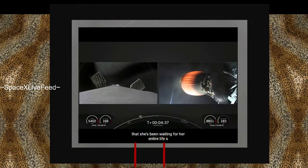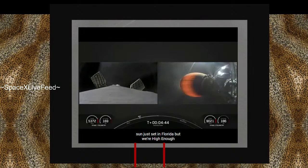Yes. One notable thing, too, is we're getting some twilight views. The sun just set in Florida, but we're high enough up where the light around the horizon is also reflecting off of very high altitude objects, such as the first and second stages.